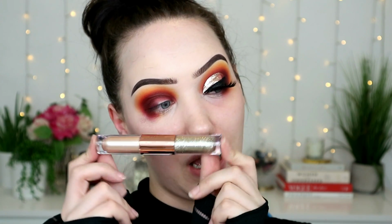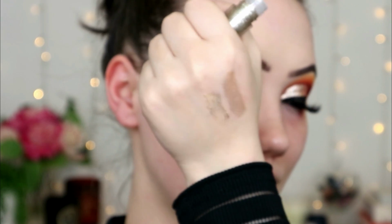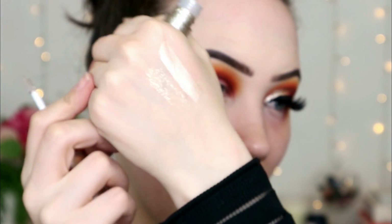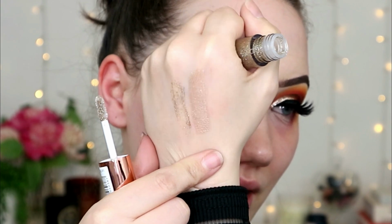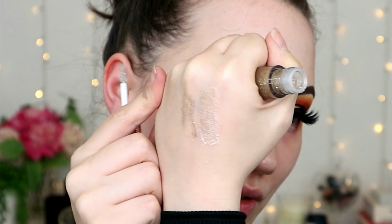I want to go in now with the new Revolution Eye Glisten. This particular one is in the shade It's Fate. So this is like a metallic creamy champagne and then like a silvery glitter on this side. I will swatch them. I don't know if you can even see those swatches because my lighting is not playing ball, but this is the metallic side and then that is the glittery side. But I think once I put it on my eye, you'll see it a bit better.